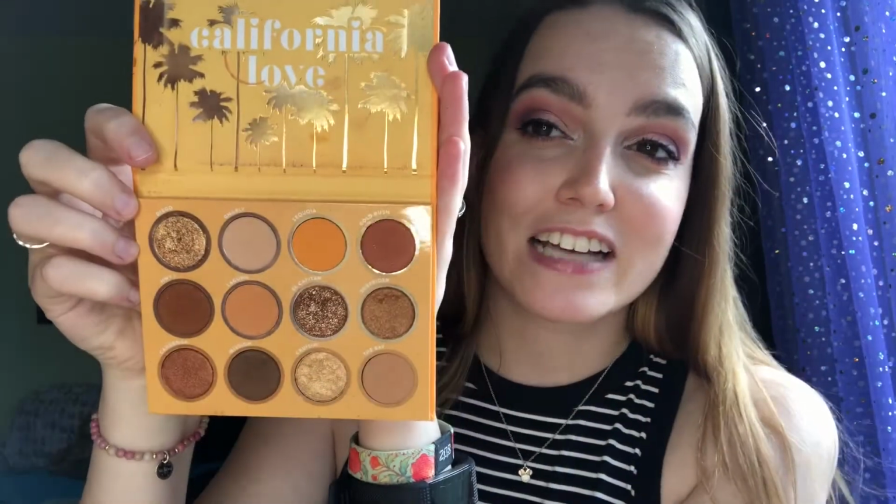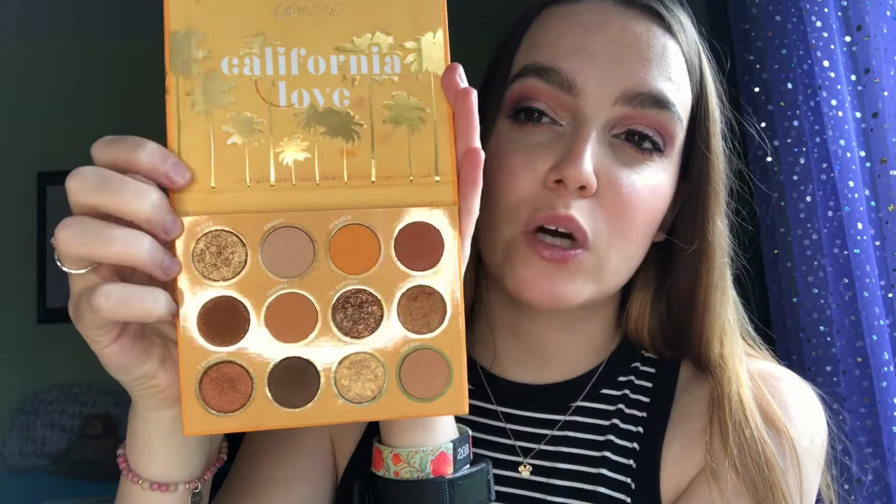It's this gorgeous warm tone neutral palette. It's got some oranges, some yellows, some golds, some browns, and I think this brings out the natural golden warm undertones in my skin really well. I've always loved every look I create with this, and it's so effortless. This would definitely be my everyday palette if I had to pick.